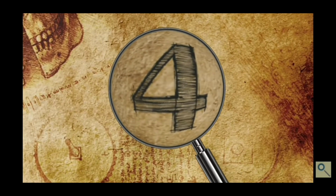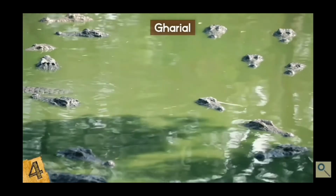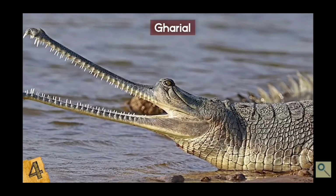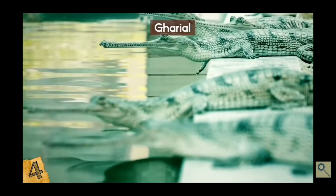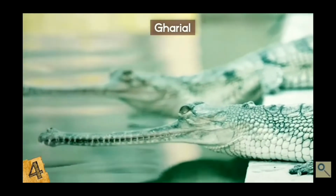Number 4. The gharial. Let's talk now about one of the strangest and rarest animals in the world, from a family that you wouldn't expect to see on this list, a crocodile, specifically the gharial. The gharial is a species of croc that can only be found in India, but as you can see, it's also one of the strangest crocodiles ever because it has a really thin jaw and mouth.